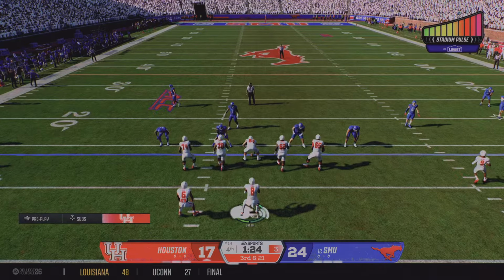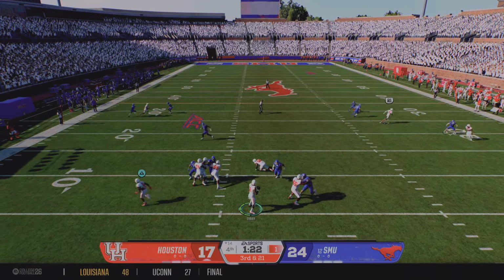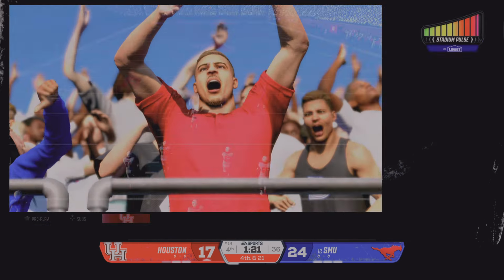Here we go, trailing late in the game here. Serious urgency for this offense right now. Defense is coming after him. The pass is off target. He got hit as he threw as the third down pressure worked.